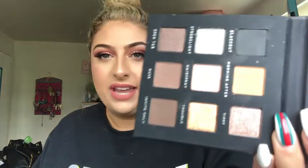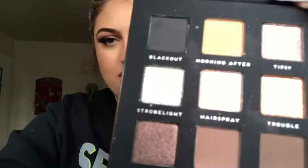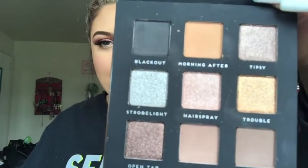I don't remember all the names for the other palettes. The camera's not focusing on it. There we go. I don't remember the names of the other palettes, but these are all the dupes for the little Obsessions palettes. Ooh, my face is exposed. Come on, come back, focus. Why are you not focusing? Whatever. Bear with me, guys. I don't know why my camera's not focusing. But yeah, I got all the little ones for the Obsessions palettes.